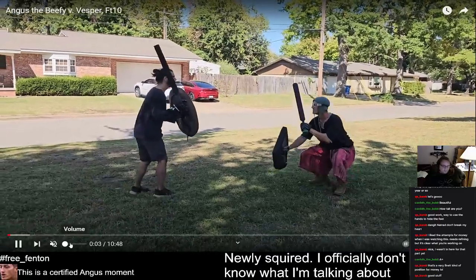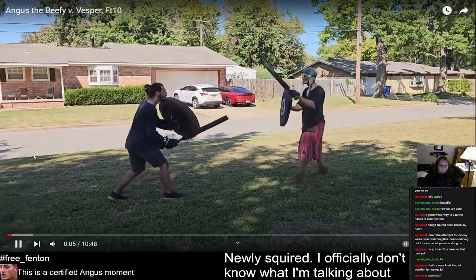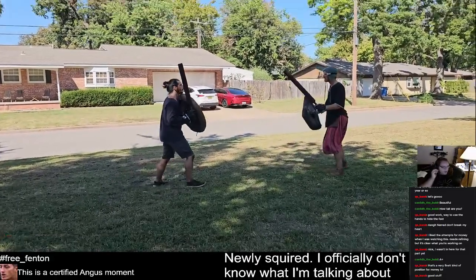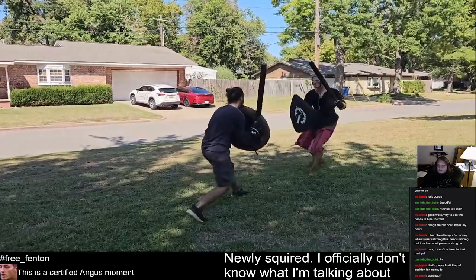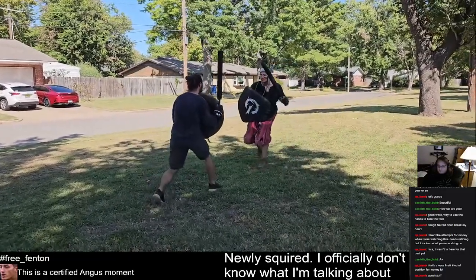First to 10, Angus vs. Jeff. Also, I am first attending Angus on Saturday, so we'll see how that goes. Maybe I can learn something here. So Angus is not a natural lefty. He decided to just pick up fighting lefty because he feels like it is the optimal way to fight board, and he's doing really good with it.